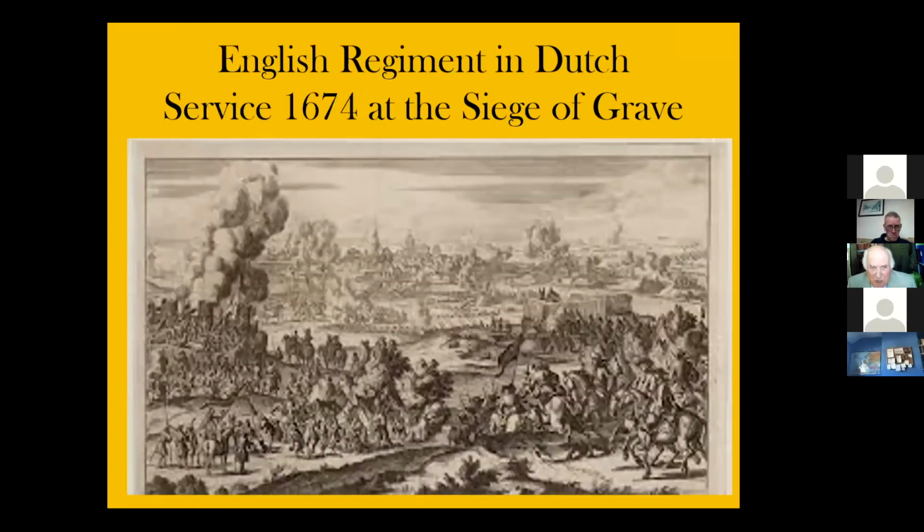The English regiments in the Dutch service took part in the siege of Grave, 1674. This was again in the Spanish Netherlands, today's Belgium, led by William of Orange, 11th of August to the 9th of October. First of all, the French took it, and then we took it, and the 6th Foot played a prominent part in the storming of Grave.